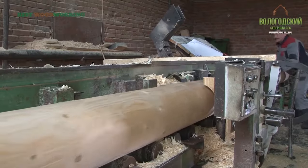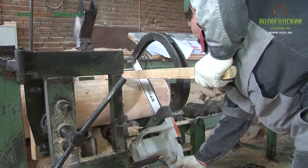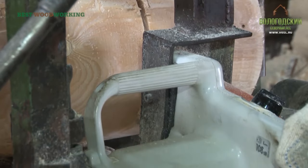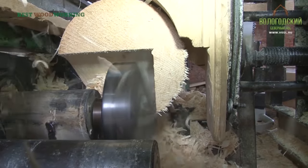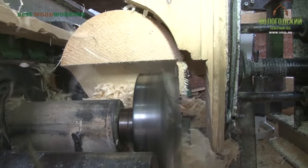The process doesn't stop there. After the ends are flattened, joints are sawn into the logs to facilitate secure connections between them. These joints, carefully cut by skilled operators or automated systems, allow for seamless assembly once the logs are transported to their intended location. The precision of these cuts is vital as it ensures the logs fit together tightly without gaps, which is crucial for both the aesthetics and durability of the structure.